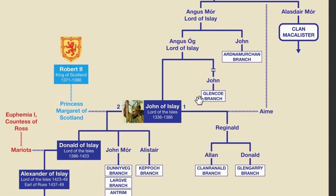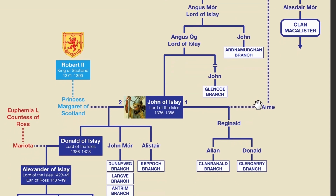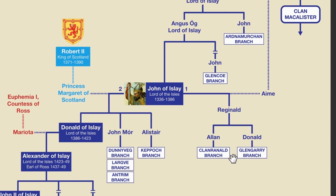Continuing along the main branch, we come next to John of Islay. You can see a romanticized Victorian image of him here. He was promoted from Lord of Islay to Lord of the Isles, which was a lot like being King of the Isles, just under Scotland. He was married first to a member of Clan MacRory, which had died out in the male line but still had female descendants. From that first marriage came the Clanranald branch, also known as Clan Ronald, as well as the Glengarry branch. His second marriage, however, dramatically changed the future of the MacDonald family.